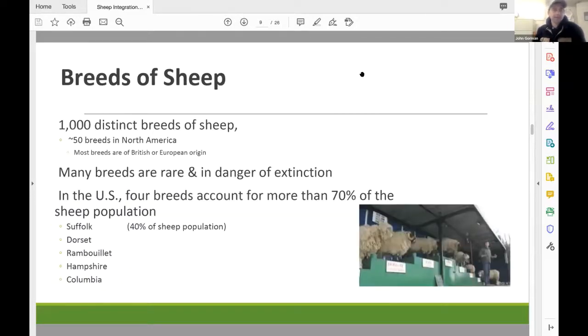Like I said, there are thousands of distinct breeds of sheep, over 50 breeds in North America alone. Most of them did originate in Europe, but there is a large population of five different breeds in the United States: Suffolk, Dorset, Rambouillet, Hampshire, and Columbia. Most of those breeds are very useful in a vineyard in that they are large and they can graze over numerous different plant species.